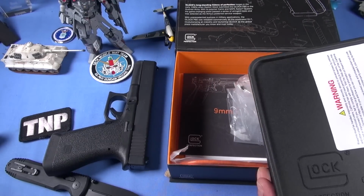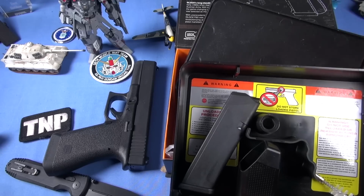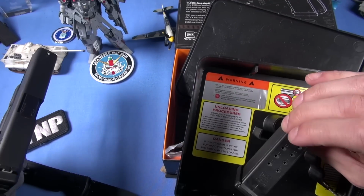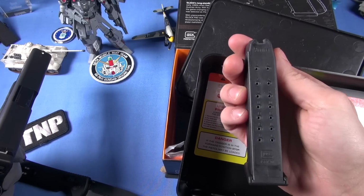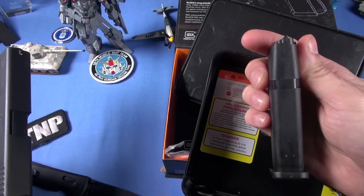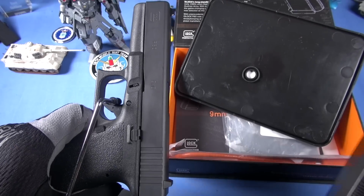And this is a new version of it. I love the Tupperware container. They should still do it. It's so cool. So there's your second magazine. It's got a loading tool in it and a cleaning brush, and I think a cleaning rod in there too. Yeah, it does. Great value, really.